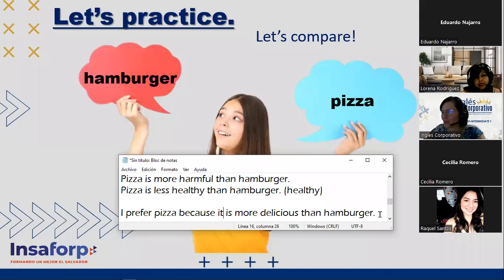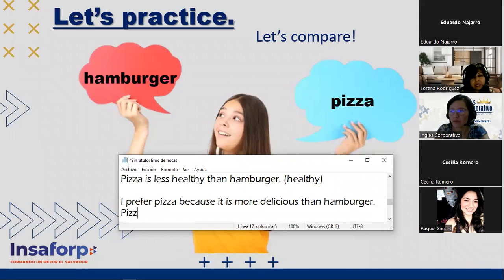Okay, thank you, teacher. You're welcome. Thank you, Eduardo. Another example, teacher, could be pizza is cheaper. Ah, muy bien. Than hamburger. Mm-hmm. Very good. And that's true, right?